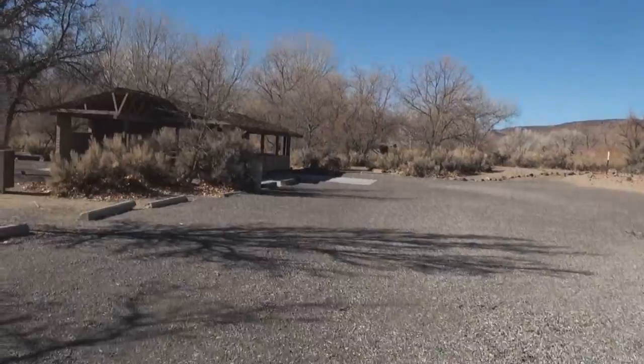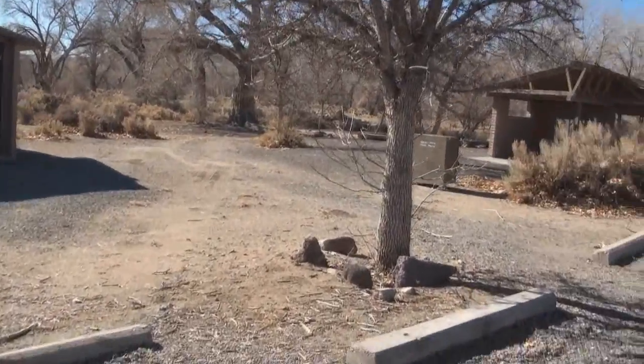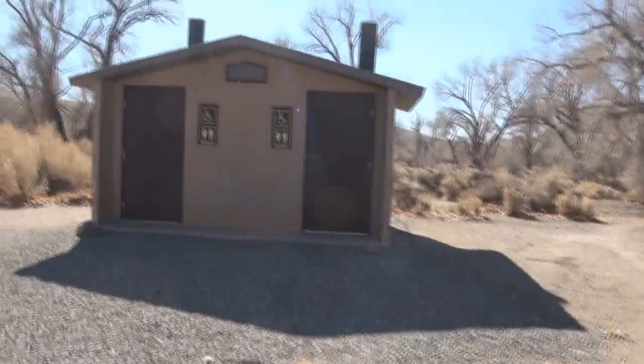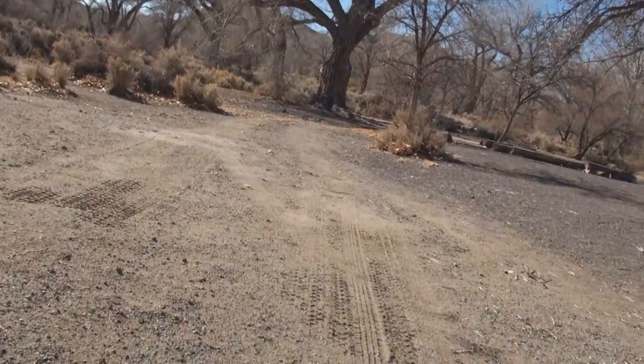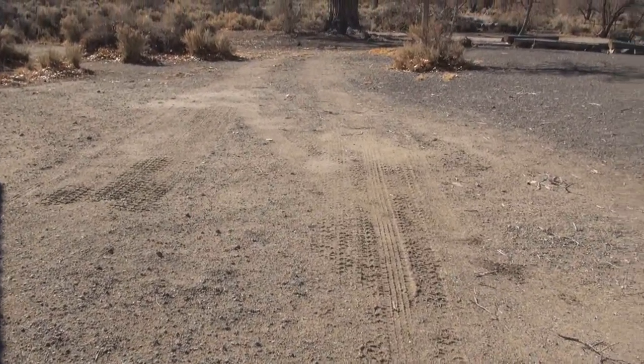So looking at the parking lot a little bit more, you can see the parking concrete barriers in front of you. I think we had around 10-15 cars in here last time. Restrooms there on your left. These are pit toilets, but they're very nice. And you can see by the tire tracks that the group camping area is down ahead of us.